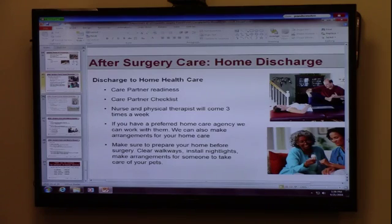Look around your house. All those little rugs that look so nice, take them away. They have problems that you could possibly trip on them. They're obstacles for your rehab. So take away the home things that might be a hindrance to your recovery.